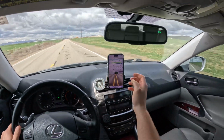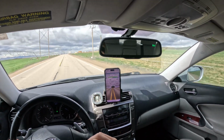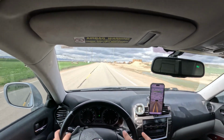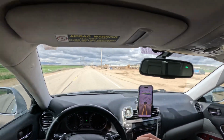So it's a lot slower if you're not in sport and you don't manually shift it. So yeah, and then our quarter mile was 12 seconds, which I didn't even try. 12 seconds, that's actually really good for a quarter mile. Let's see how fast we can get the quarter mile up to on this thing. We'll do a quarter mile time.